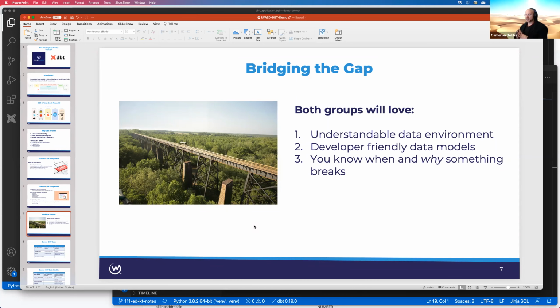You know when and why something breaks. So that ties back to the testing. If we are building out tests that capture business intent, then when one of those tests fails, we know what model it failed on and why. It failed some sort of business rule. And that business rule should tie to a business owner or to an analyst or to a domain. And you can have that conversation, that partnership with them of why did this thing break? It's not meeting the expectations built into this test.